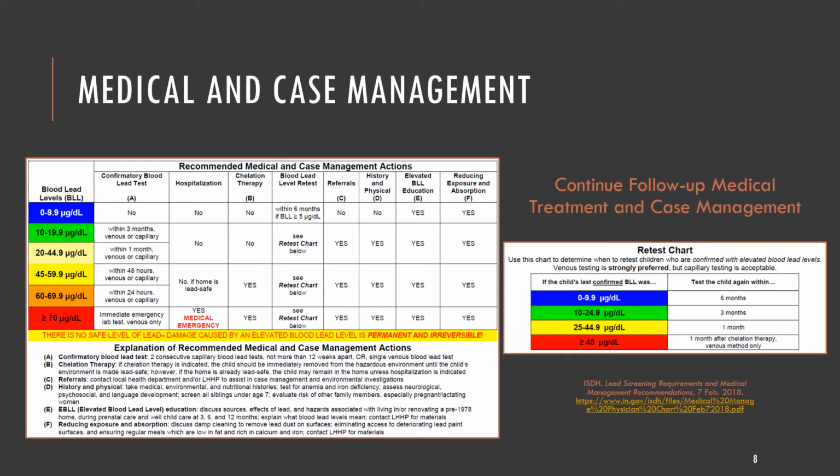If there is a lead exposure, you should first locate and remove the source of lead. Education is initiated after a single capillary or venous level at or greater than 5 micrograms per deciliter. This is known as an elevated blood lead level, or EBLL. Environmental assessment and case management is initiated with confirmed levels at or greater than 10 micrograms per deciliter. This may be confirmed through a single venous blood draw or 2 capillary tests within 12 weeks of each other.